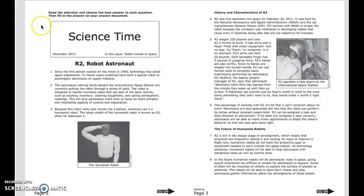Read the selection and choose the best answer to each question. Then fill in the answer on your answer document. Make sure you pre-read before you read the passage. Pre-reading means to read the questions before you read the passage.